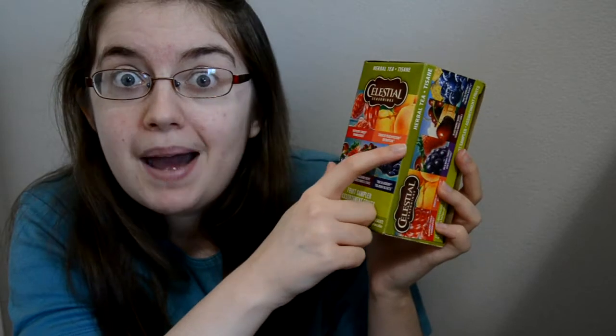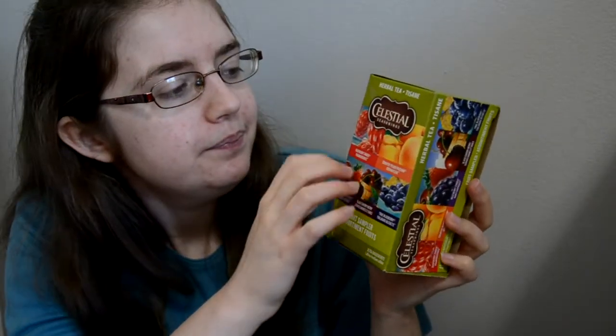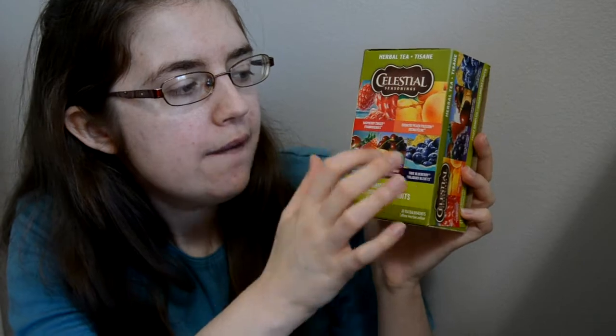The flavors are raspberry zinger, country peach passion, wild berry zinger, black cherry berry, and true blueberry. 1, 2, 3, 4, 5. Five different fruit teas.